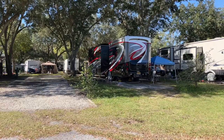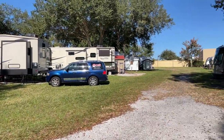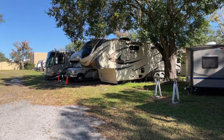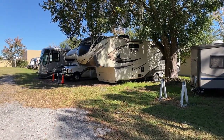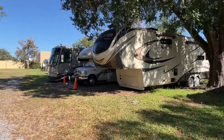We're gonna go for a little walk down through there, but I just wanted to take you back through this area because this is also where they have more RV storage. And I'll come back here with Ziggy and we'll go for our walks and stuff like that.